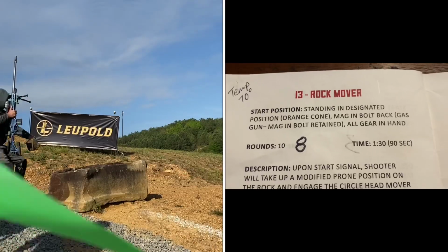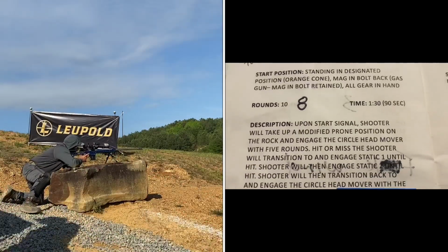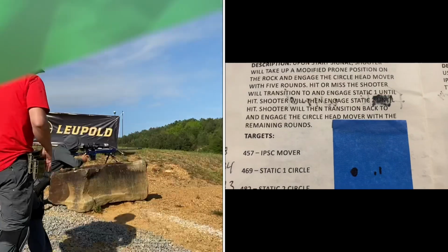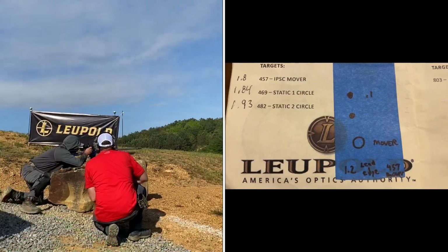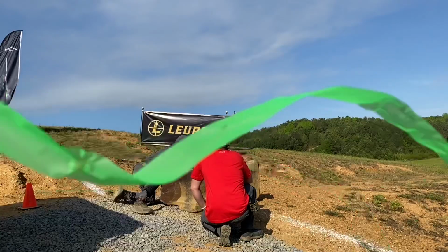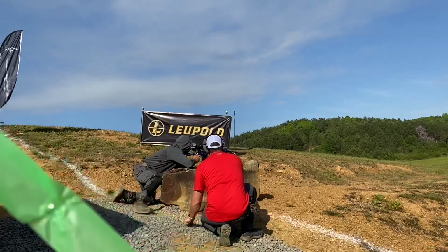All right, we made it to stage 13, called the rock mover. Upon start signal, shooter will take up a modified prone position on the rock and engage the circle head mover with 5 rounds. Hit or miss, the shooter will transition to and engage static 1 until hit. Shooter will then engage static 2 until hit. Shooter will then transition back to and engage the circle head mover with the remaining rounds.